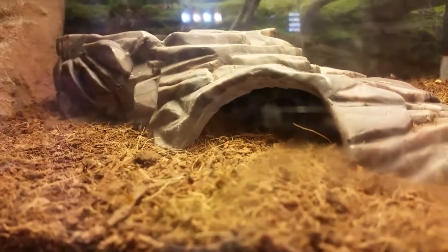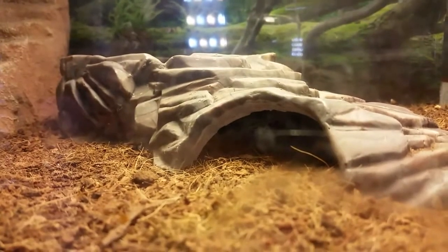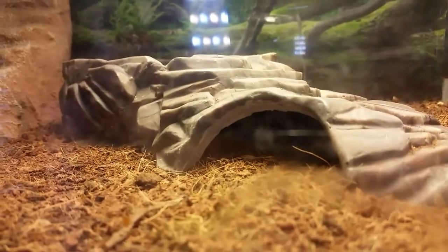The geckos are in here, but they're in their morning sleep inside their little den there. This needs to come out and get cleaned. But yeah, that's that. Different stuff.